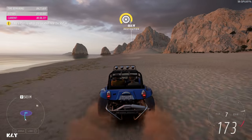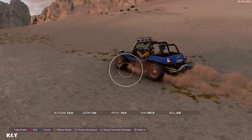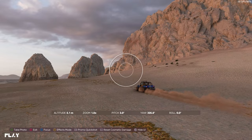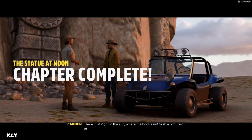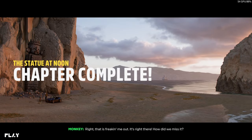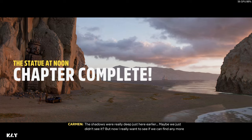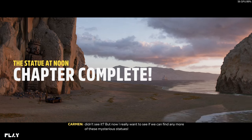Before we lose the light, get your camera ready. Right in the sun where the book said. Grab a picture of it. Right, that is freaking me out. It's right there. How did we miss it? The shadows were really deep just here earlier. Maybe we just didn't see it? But now I really want to see if we can find any more of these mysterious statues.